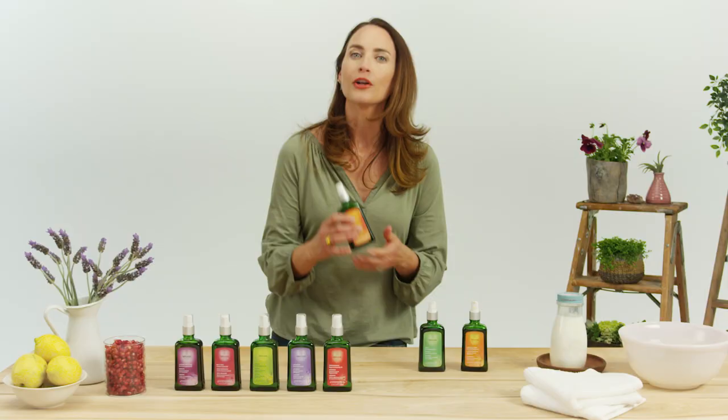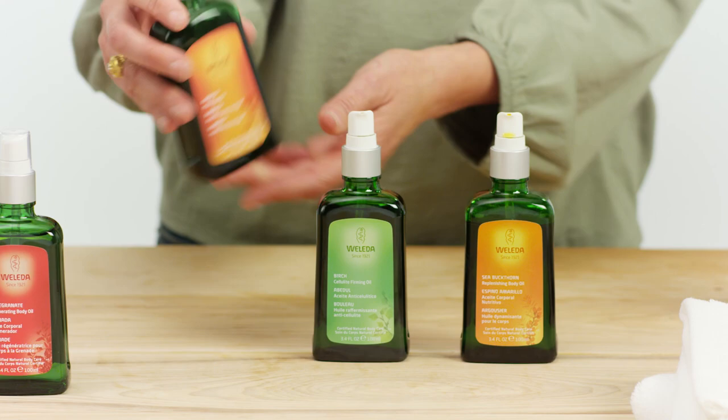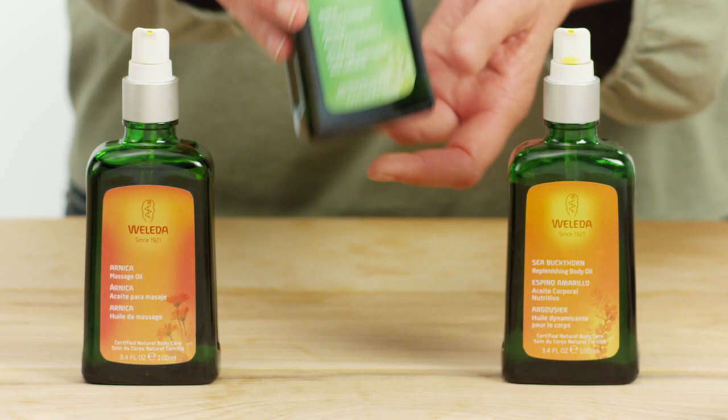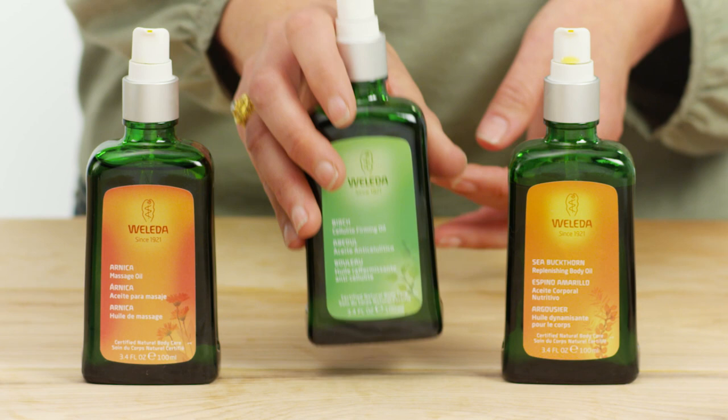And then I do the Arnica Muscle Oil on my trouble areas, my lower back, after a workout. And then I love to use the cellulite oil on any problem areas. That can be your hips, back of your legs, your stomach, under your arms. So this is a great product, and they all blend really beautifully together.